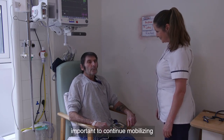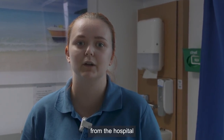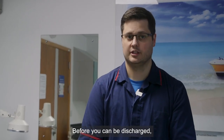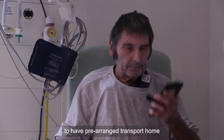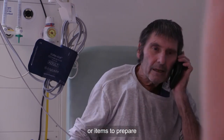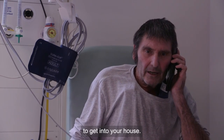It is important to continue mobilising and carrying out your exercises once you have been discharged from the hospital to build up your exercise tolerance and strength. Before you can be discharged, you'll need to ensure a number of things are in place for you. You will need to have pre-arranged transport home, or raise it to us early if you don't. You will need some groceries or items to prepare simple meals in stock at home, and you'll need a key to get into your house.